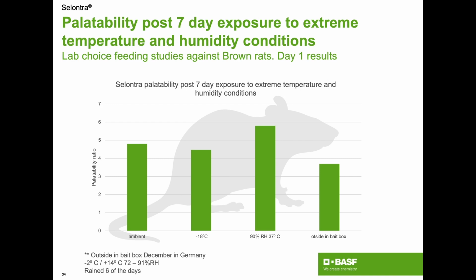So palatability ambient, after a week at minus 18, after a week at 37, but 90% humidity. And then the last one is outside in a bait box in Germany in the winter, where it was rain, it was cold, it was minus 2 to plus 14, so more of a range of environmental conditions, if you like, and the palatability. So all of those, we have a few ups and downs, but there's no significant difference. It was all extremely palatable, and they all went on to affect 100% mortality. So no matter what the temperature exposure.